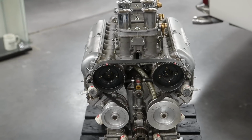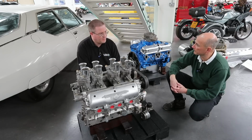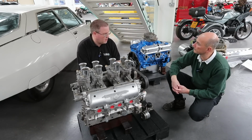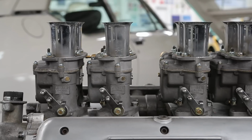It's unusual, but not especially unheard of. It's very good in that it balances forces on the crank. The downside to it is there's more components. It's more complicated to manufacture, to assemble, more bearings, etc. So that's why it's not used that often.